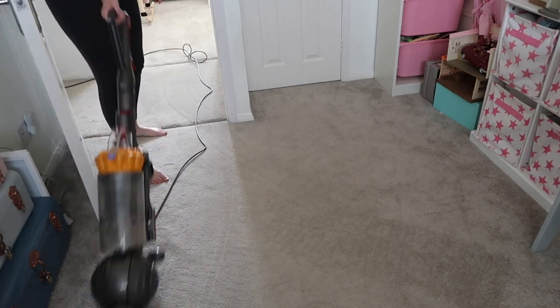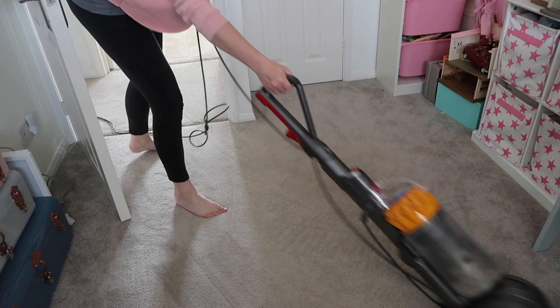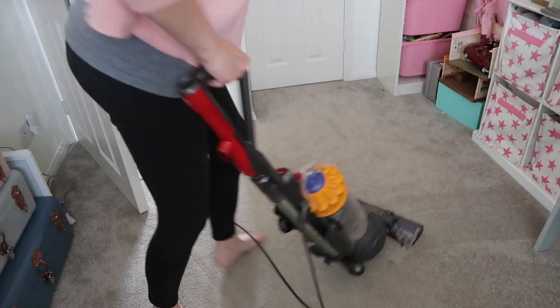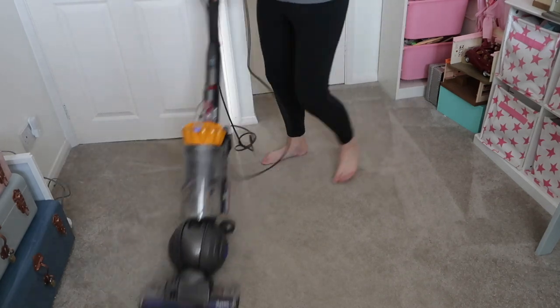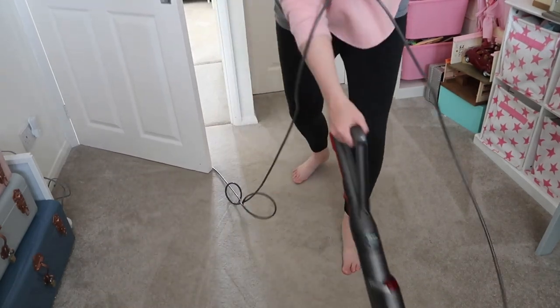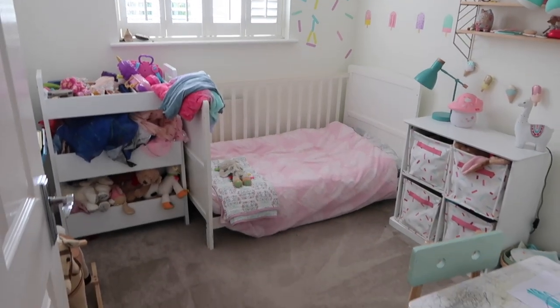Finishing off vacuuming the upstairs carpets. The house is feeling so much better now that things are back where they're supposed to be. It really is amazing how much you can get done as long as you focus in an hour and a half. One of the key things to being able to do this is putting down your phone and turning off notifications, because that can be such a distraction. As you can see, it looks a whole lot better, it's feeling a whole lot better.